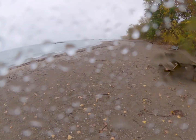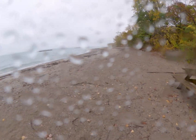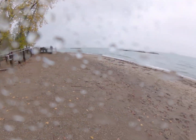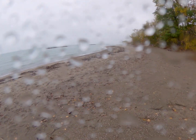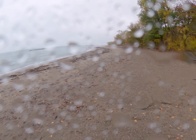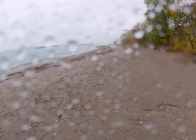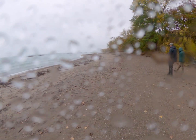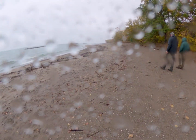Here we are on the east end of Waterworks Beach. Looks like a lot of that sand from Beach 7 Waterworks ended up down into the west end of Beach 8 here. Beach 8 has grown significantly from what it was in the spring after nourishment, as that sand has moved down the beach line.